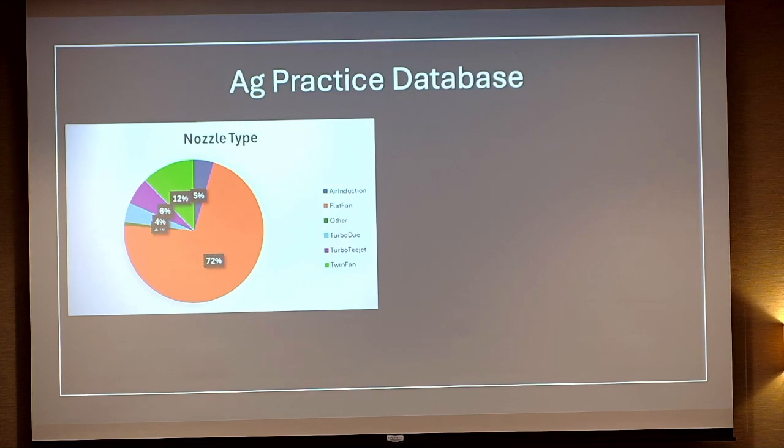One of the things that is a little concerning is the air induction at 5%. All these nozzles are a little different depending on the manufacturer, so it's not necessarily a concern if it's a nozzle that works well for coverage. But in general, if you look at an AIXR, it's going to produce a rather coarse droplet and not provide you with good coverage.